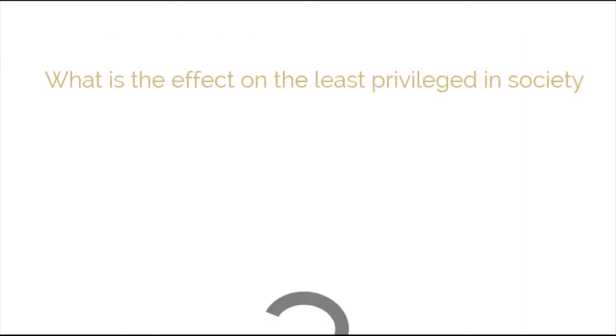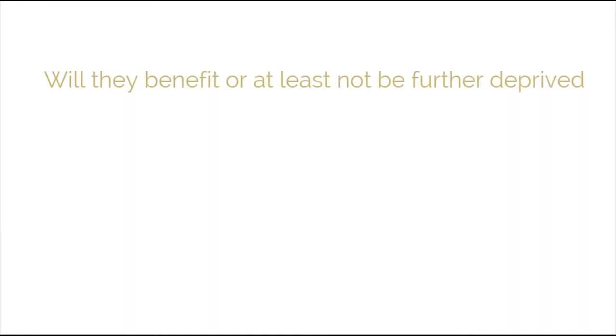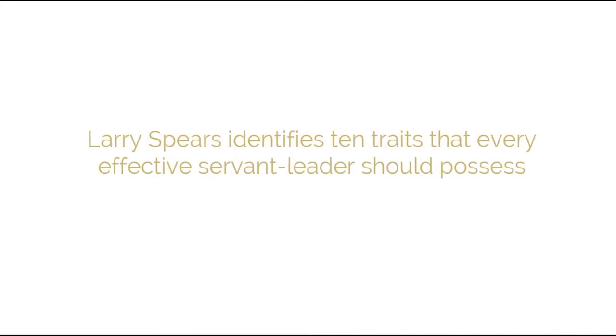And what is the effect on the least privileged in society? Will they benefit, or at least not be further deprived? Elaborating on the writings of Greenleaf, Larry Spears identifies 10 traits that every effective servant leader should possess. And here are those traits.